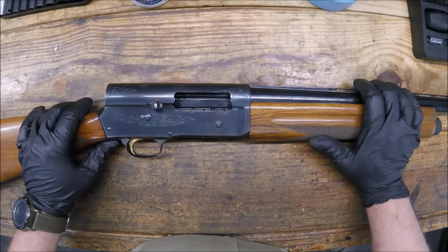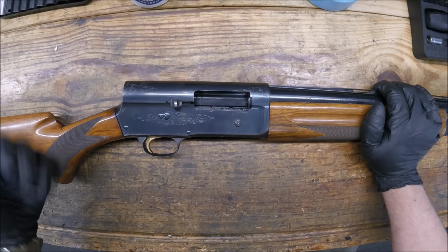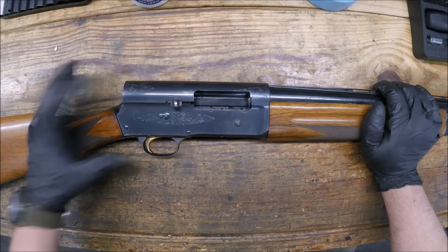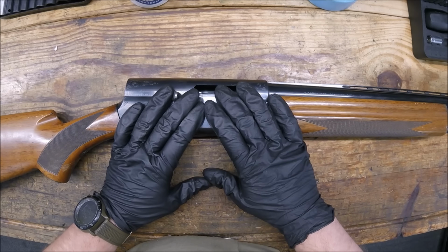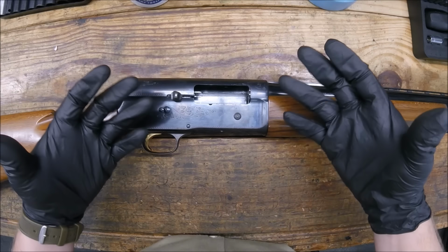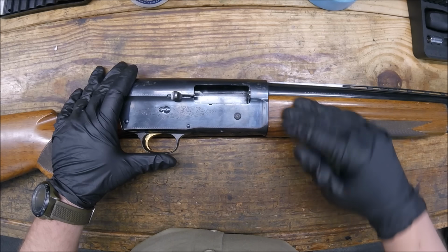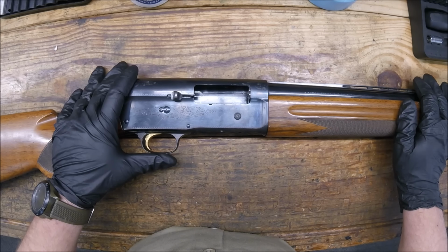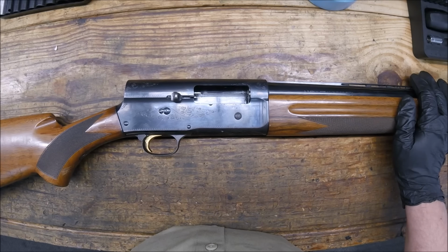Originally, Browning took this to Winchester because they made a lot of his designs. He sold the designs to them, and they manufactured them. They weren't interested. There were some terms and agreements they couldn't come together on. John Browning considered this probably his best design ever, his proudest achievement was designing this gun here. But Winchester turned it down, so he took the design to Remington, and in the middle of all of that, the president of Remington had a heart attack and died, so Browning had to look somewhere else.